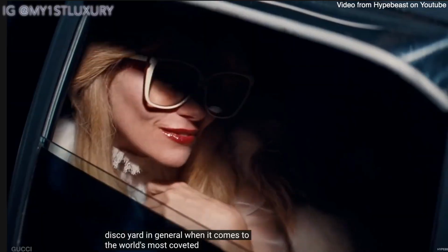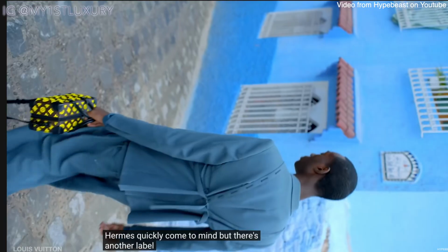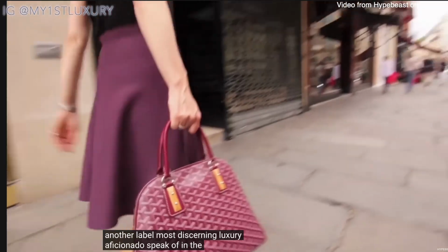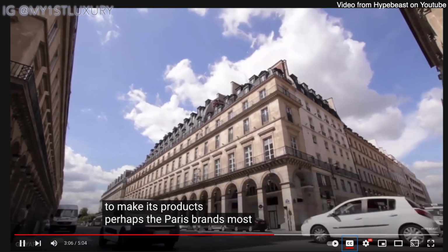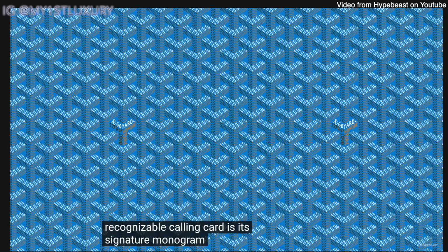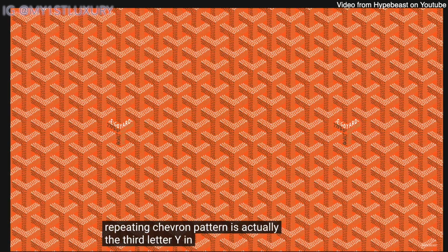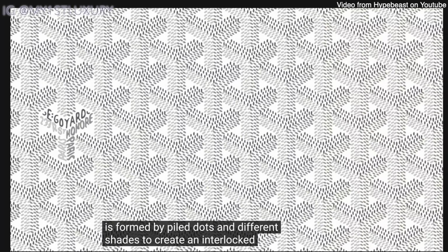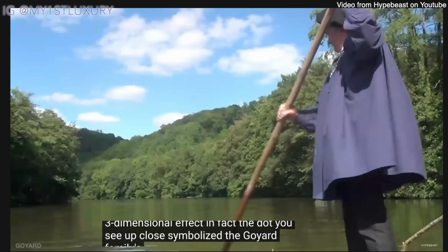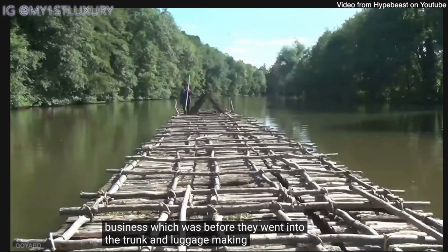When it comes to the world's most coveted high-end brands, names like Louis Vuitton, Gucci, and Hermès quickly come to mind. But there's another label most discerning luxury aficionados speak of in the highest regard: Goyard. Perhaps the Paris brand's most recognizable calling card is its signature monogram. Specifically, the repeating chevron pattern is actually the third letter Y in Goyard. The letter is formed by piled dots in different shades to create an interlocked three-dimensional effect. In fact, the dots you see up close symbolize the Goyard family's history in the log driving business, which was before they went into the trunk and luggage making trade.